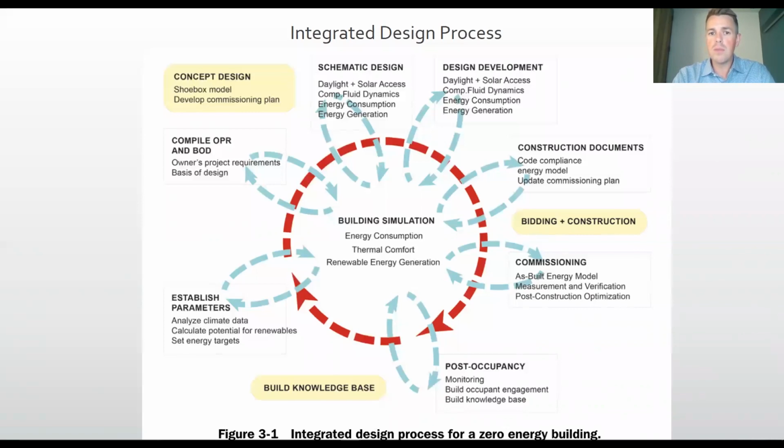So as we go into schematic design, we're going to do some more computational models. So that would be daylight and solar access. This would be the design team and the consultants doing this work. The computational fluid dynamics, another fancy word which is used a lot, is hydrothermal analysis. And it's just to determine how moisture and vapor is handled in these types of buildings, which is obviously very important to the durability and the health of the building. And we'll get back to that a little bit later.